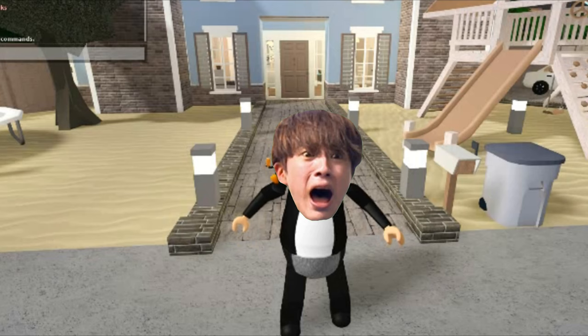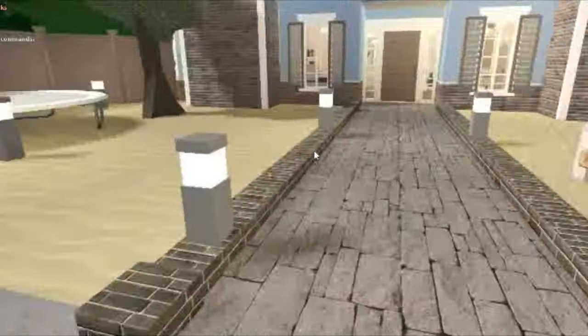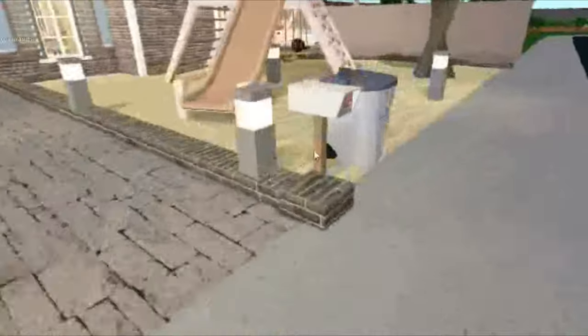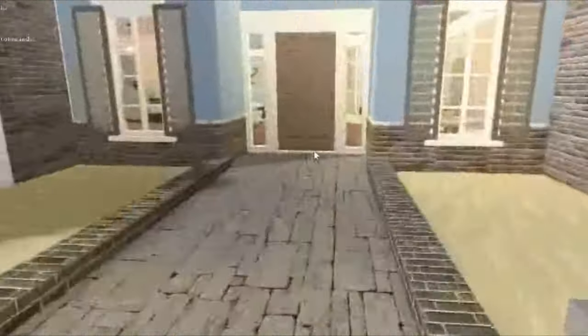So we are finally inside the game. As you can see, this is my house in the background. We have a trampoline. Look at that. Looks nice. Then we also have a mini play set for any kids, and then we also have a car. So I'm just gonna walk inside.